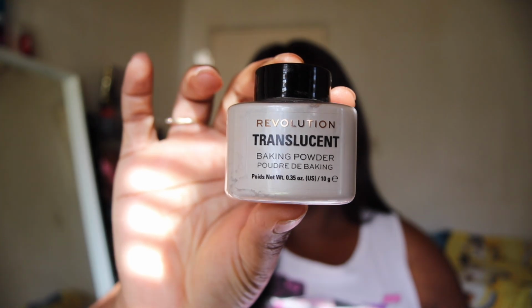And the last product that we got is the Makeup Revolution baking powder. The full size is 1.12 ounces and retails for $7.98. This is what it looks like. It is mini size. I already tested it. It's what I'm wearing today. I'll insert the clips of me applying it. It's very finely milled, so I do like that. I don't know if I like it as a setting powder. I mean, it's a baking powder, but I don't bake.